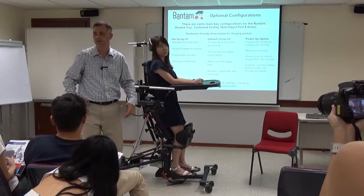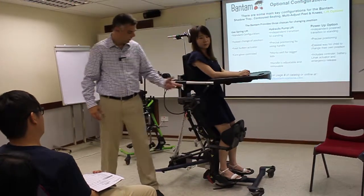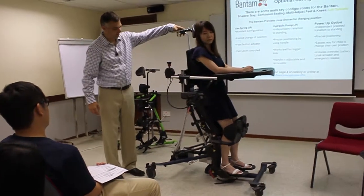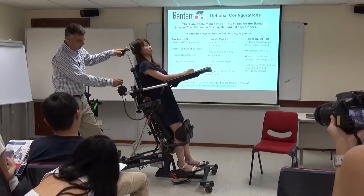Now I've changed it again. So now she can go to that position. Now I can also, if I want to, go from sit to stand to supine in this position as well. So if I go to the neutral position, I can actually pull this out a little bit, and I can do that.